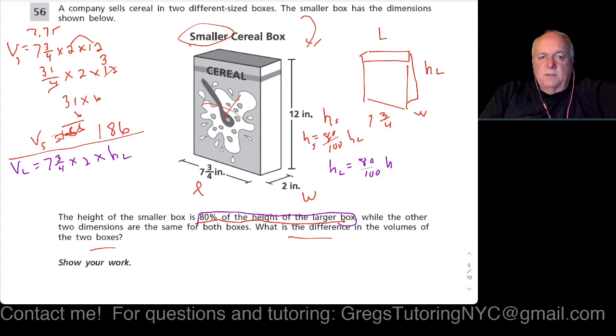Wait, the height is small, that should be an S. The height of the larger. We know the height of the smaller is 12. So 12 is equal to 80% of the height of the larger.